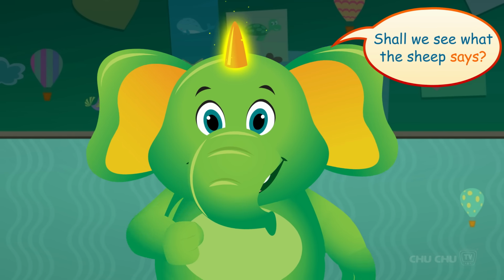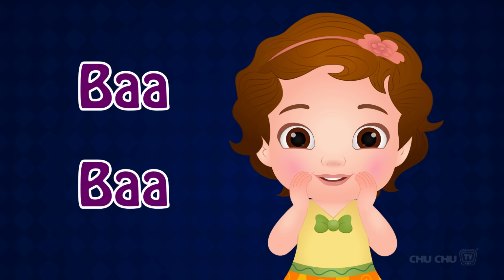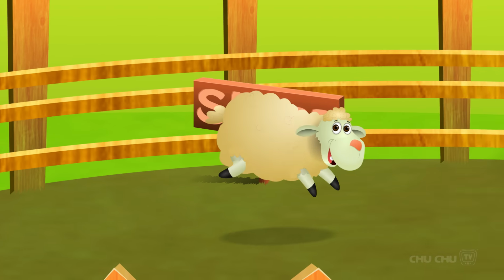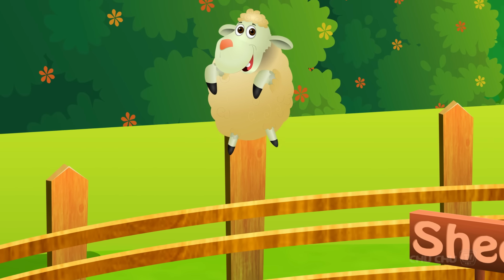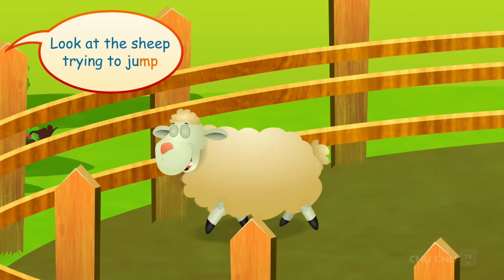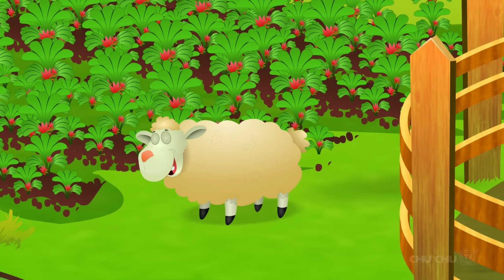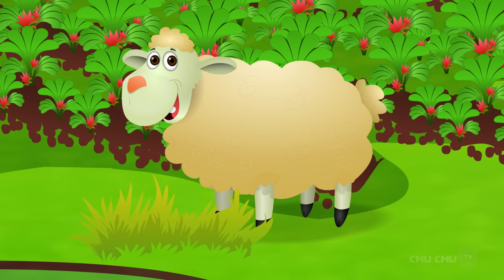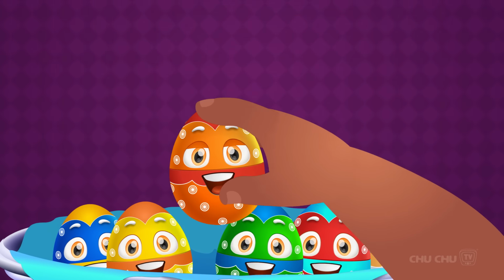Shall we see what the sheep says? The sheep goes... Baa! Baa! Trying to jump out of the pen. Pick me. Okay. Thank you.